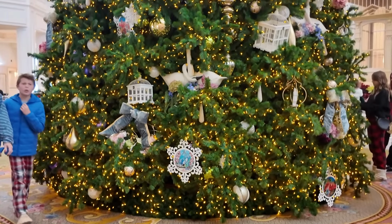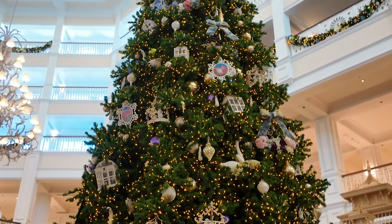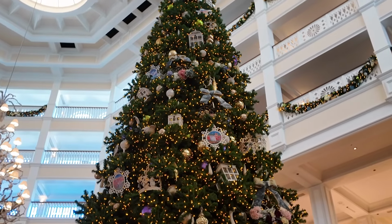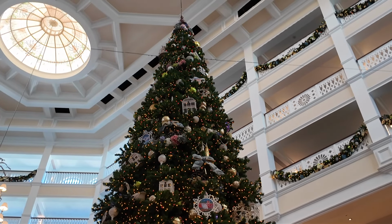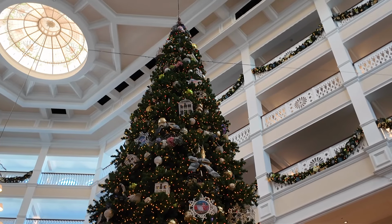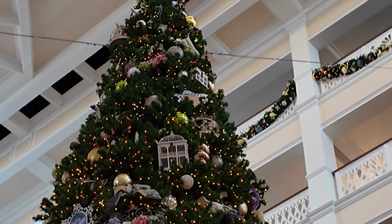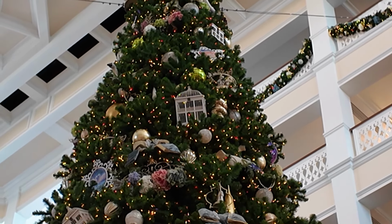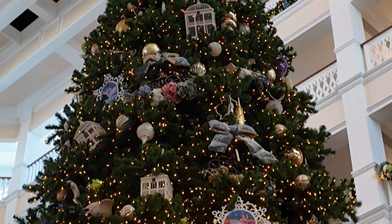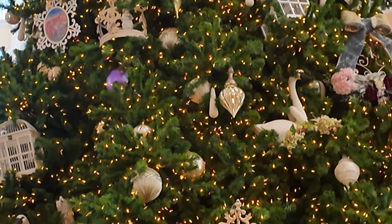I love the look of this tree. It is absolutely stunning. It has little hints of the Victorian era throughout. I can see bird cages, that's the main thing, and a lot of nice bows also throughout. Let me zoom in a little so you can see that. But yeah, this is one of the best trees. The best tree I think is at Wilderness Lodge, but this one is definitely a close second.